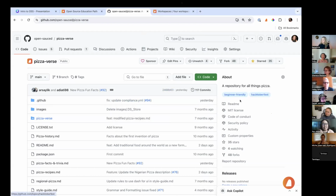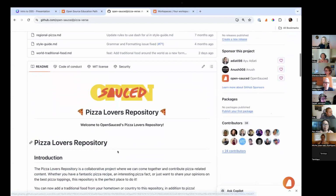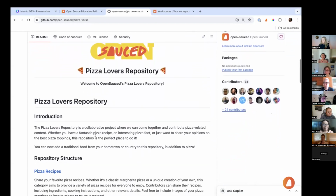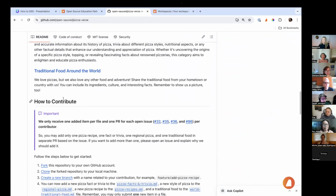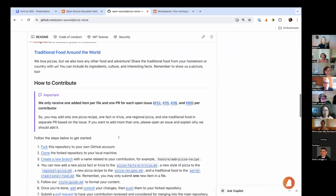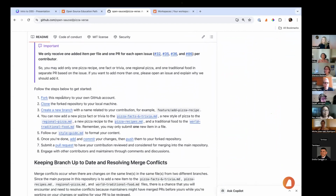So that's a good indication. Also, we have these labels here, so it's beginner friendly. So if you're new to open source and you're trying to find the right place to get started, you know that this is a good place for you. Here you can also find the code of conduct. We talked about the README. So when you scroll down in a repository, you can see the README here. This is the README. It tells you about the project, tells you about the structure, and it tells you how to contribute. And we have this important note here about some of the issues. Okay, so all of these things, again, required reading. And then this tells you how to run the project. Fork, clone, create a new branch. All right, we'll walk through that a little bit. I think I'll have time to do that.